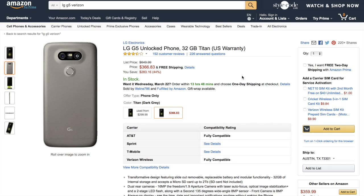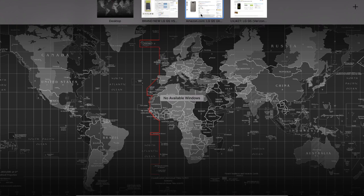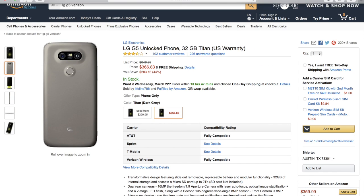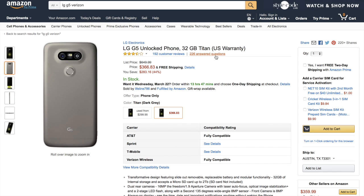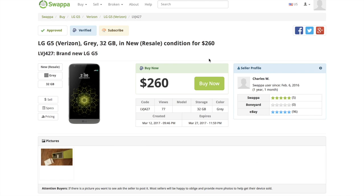But Amazon by far has the best return policy, the best customer service. I would say now, thinking about it, of all of these three right here, eBay is just the worst. It's unbelievable how bad eBay's customer service is. It's just crazy.